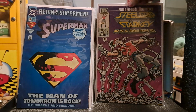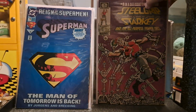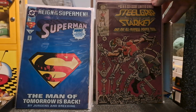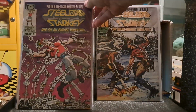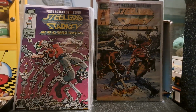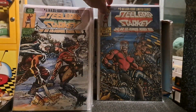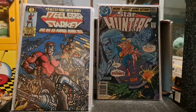And this is Steel Grip Starkey number 6. I bid on these because I thought I was going to get the whole series for 6 cents, but somebody came in and bid them up over $1. Even though everything that I was bidding on had been sitting there for months, I'd been eyeing it and just waiting for the time where I felt like doing them. So I've got issue 6. This is number 3, number 2, and that's all I got. The other issue somebody else grabbed for over $1 a piece. So.